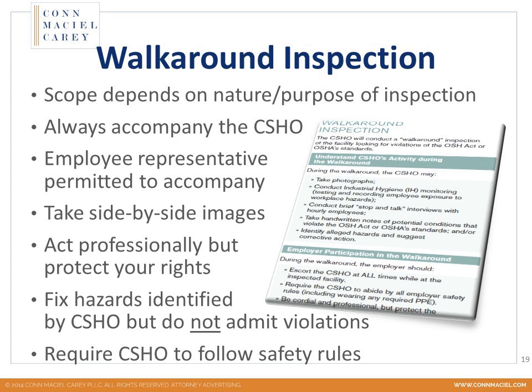OSHA recognizes you trying to limit the scope and the purpose of the inspection. Find the most direct route to the area where the walk-around needs to take place. Always accompany the CSHO. It's a great way to obtain information when they stop and look at something. You know, is there something you see there? Is there something that catches your eye? Great questions to ask a CSHO as you're walking around with them, especially if they're taking pictures.